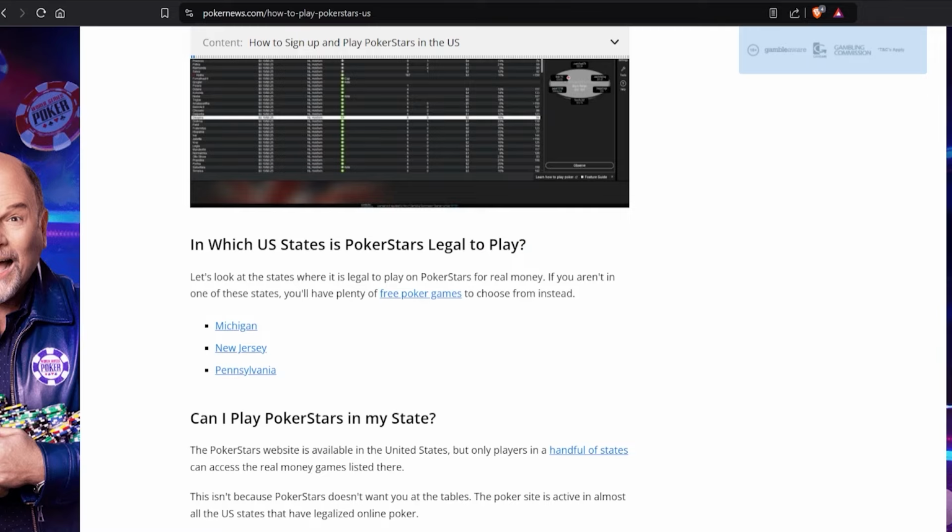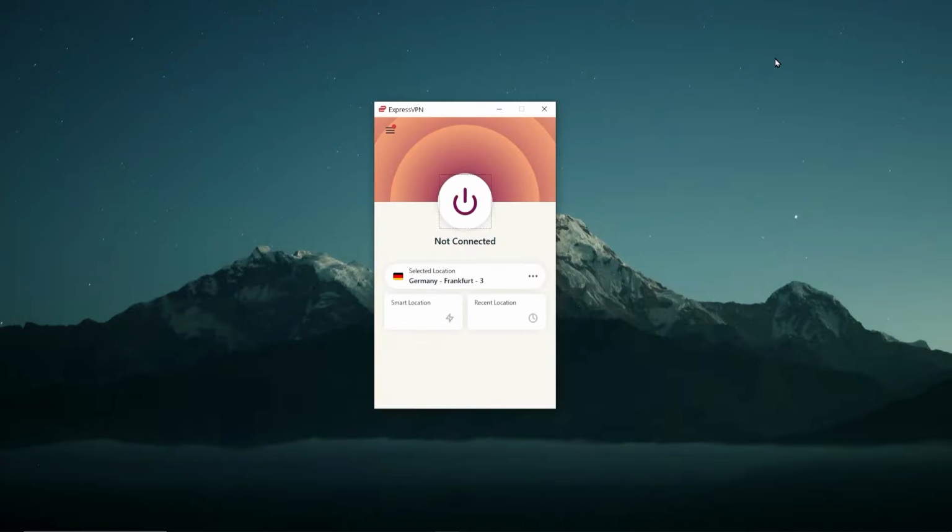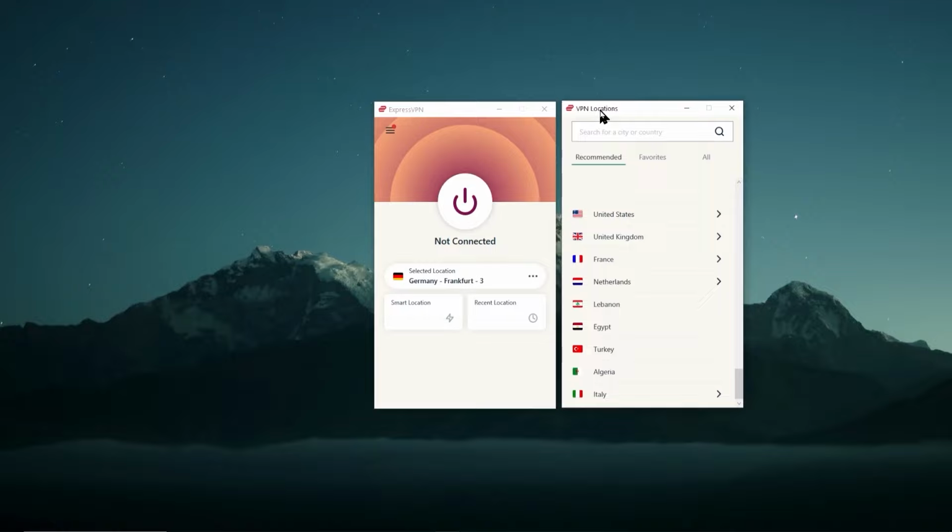So let's say you wanted to access your account that you have set up in New Jersey, right? If you want to set up a new account, then this isn't really going to work, because you're going to need to provide verification of your identity and your location where you live. So you're going to need to provide documentation that you actually live in New Jersey. So let's say you already have an account set up in New Jersey and that you want to use.